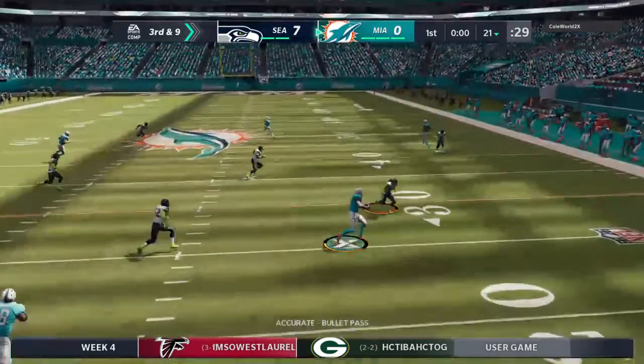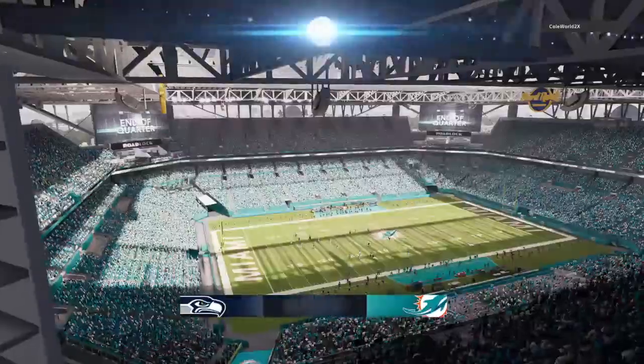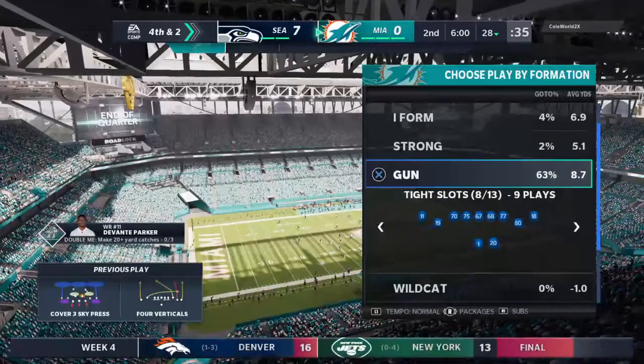Tagovailoa working out of the gun. And this is Parker, complete. And he'll be stopped short of the first down as they rally to tackle him at about the 28. After one, 7-0 on EA Sports.